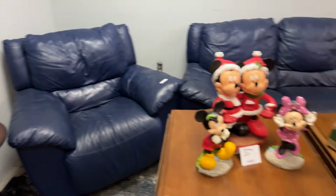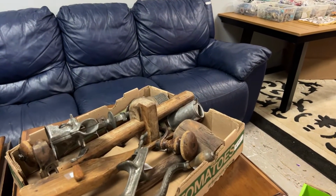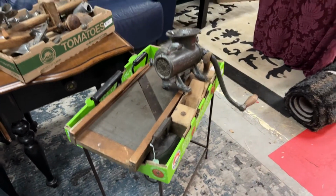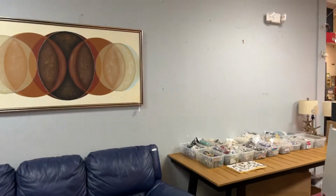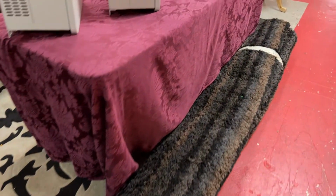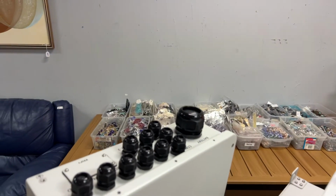All right, bringing around here some great artwork. We have all kinds of really neat stuff. We have a lot of Disney items, some more primitive looking kitchenwares. Check that out. Check out that old grinder, right? Leather sofa set, all kinds of neat stuff. Another beautiful rug. And then we have the solar battery packs for the solar setups, guys.